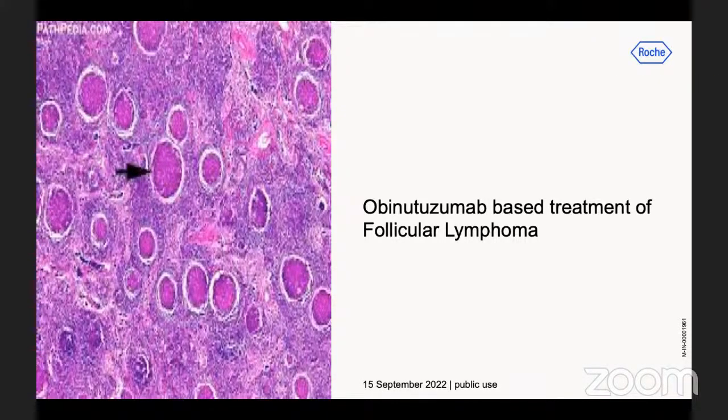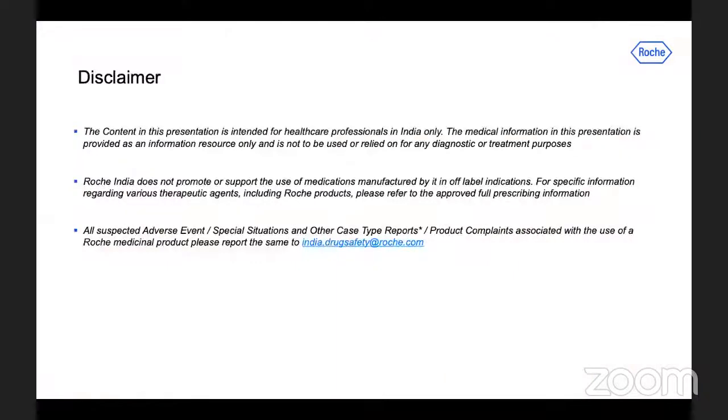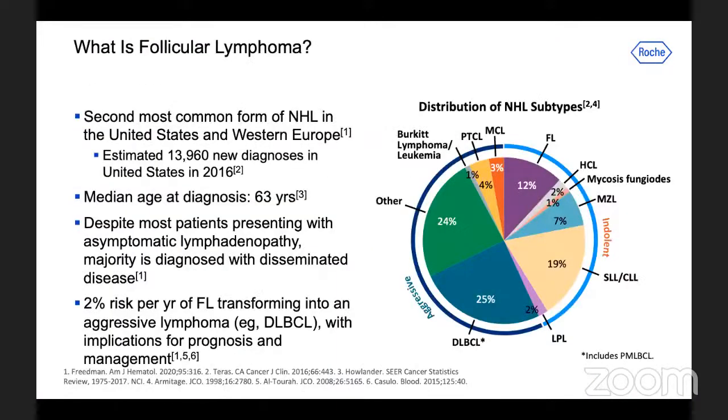Okay, thank you, Dr. Sandeep. We'll start with this slide. Next slide, please. Obinutuzumab is very important in the management of follicular lymphoma. We all know follicular lymphoma is, compared to Indian data, more common than DLBCL in India. Next slide.